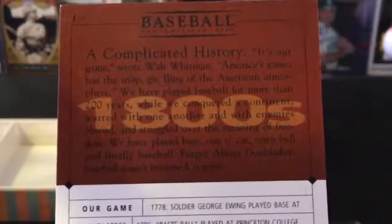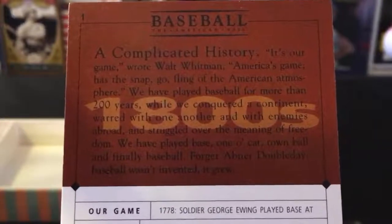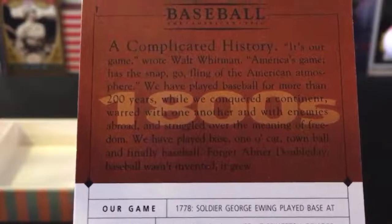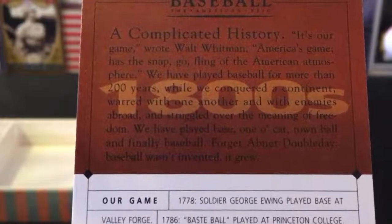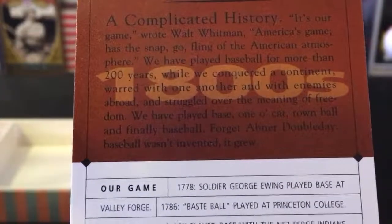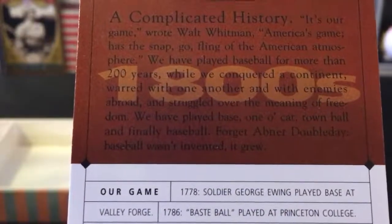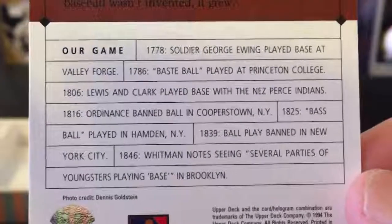All right. A complicated history. It's our game, wrote Walt Whitman. America's game. Has the snap, go, fling of the American atmosphere. We have played baseball for more than 200 years while we conquered a continent, warred with another, and with enemies abroad, and struggled over the meaning of freedom. We have played base, one-o cat, town ball, and finally baseball. Forget Abner Doubleday, baseball wasn't invented, it grew. There we go. Our game.